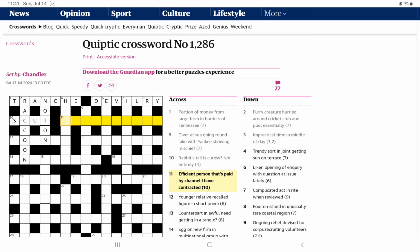Efficient person, that's paid by channel. I have contracted. Well, I have contracted sounds like a way to clue IVE, which makes a great ending to a word, especially for an efficient person. Not executive, but something. And so it's going to be that's paid by channel. That's paid could be a debt or a bill. And then what's a channel going to be? Like a television channel or a channel of water? Efficient person. No, I'm not saying it.